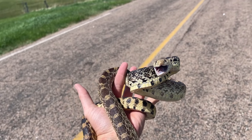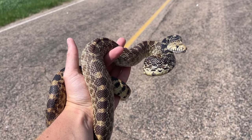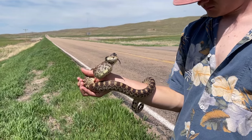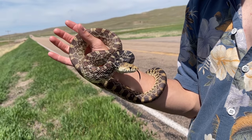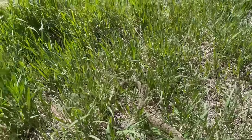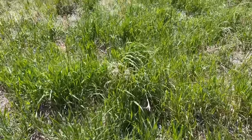This is our first snake in Nebraska this trip? Yeah! Nice big bull snake on the road. That is a really good first snake in Nebraska for the trip, I think. Big, healthy, handsome bull snake here in the sand hills. His black goes hard, too. She just keeps coming right back towards the road. There she goes.